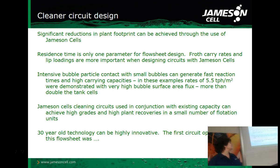But the difference with the Jameson cell is you don't have a residence time factor. So you don't then have to say, well, I need 7 or 8 of them in series to get my number of stirred tanks, or to get the 30 minutes, which is my lab times 3. It's just a matter of how much concentrate you need to remove, and therefore how many cells you need to remove that amount of concentrate. So residence time's only one parameter.